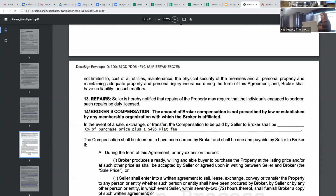There was an agent, not recently, who filled out this document. They got all the signatures and initials. They put it on Bright MLS. Everything was done. I was looking at the contract when they submitted it to me, because I was like, hey, let me see it. Let me see what you did. And they left number 14 blank. What does that mean for that agent? What do you guys think? Number 14 is left blank. What does that mean?